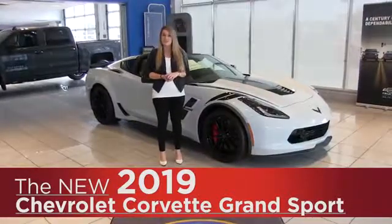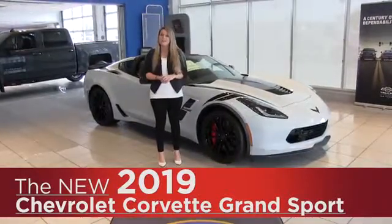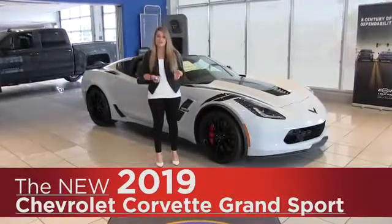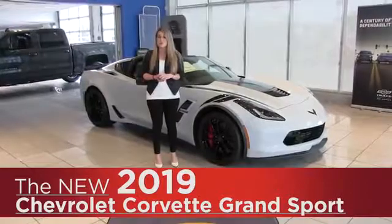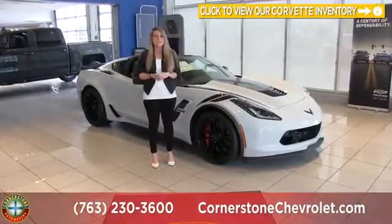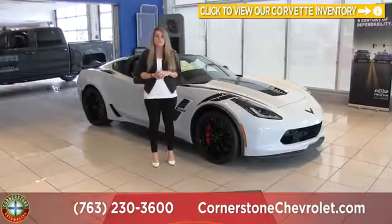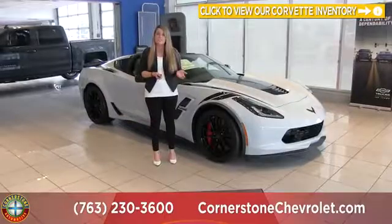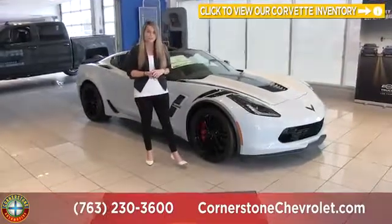We are looking at the 2019 Chevrolet Corvette. Now there are 4 different trim levels available with the Corvette depending on the type of performance you're looking for. We are looking at the Grand Sport, so that is going to be the perfect combination of power and handling. But if you're looking for something that doesn't have a whole lot of performance, we do have the Stingray option. But then if you're looking to push the limits and take something out onto the track, we have the Z06 and the ZR1 option available.